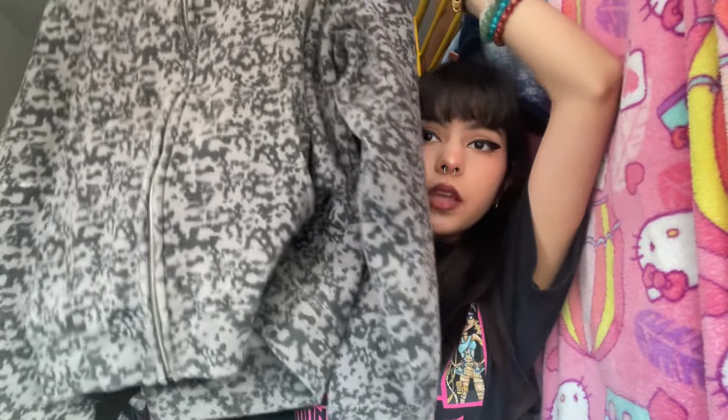Next item I have is this zip up, and it's a DC zip up. It says right there DC, and the little zipper has a little DC charm, and here's the tag. This is what the tag looks like, and it's a size large. Yeah, I've been wanting an oversized, nice, cool zip up, and it has a hoodie, and I was gonna give this to my boyfriend for his birthday, but I don't think he wants it. He has sweaters similar to this, so I'm gonna keep it.